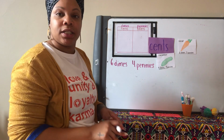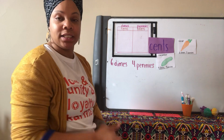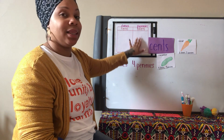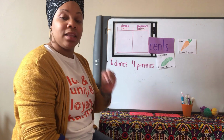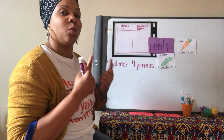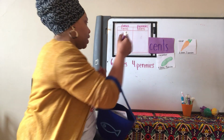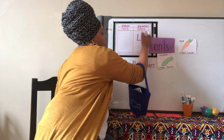Congo, I have a question. Where do we plug in our pennies? Do we plug it in the tens place or do we plug it in the ones place? We plug it in the ones place because remember, our pennies are worth 1 cent. So how many ones do we have? 4, very good. In the number 64, there are 4 ones.